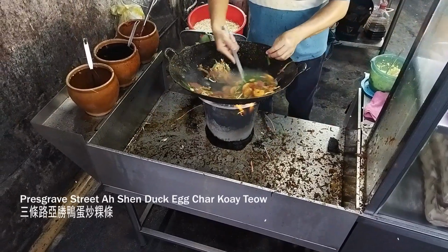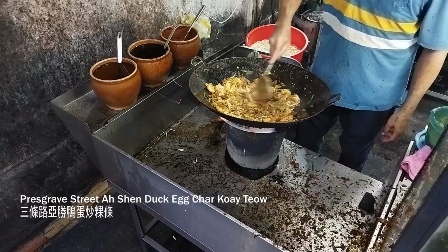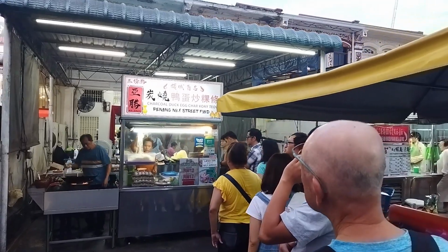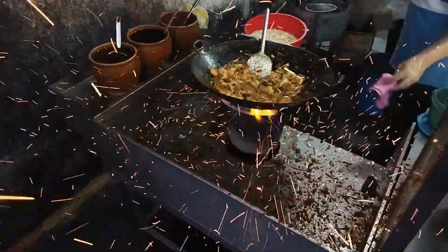Pesgrave Street Asian Duck Egg Char Kway Teow. During the peak hours, the line can be 1 hour long. Amazing. Three plates are fried together at one time.